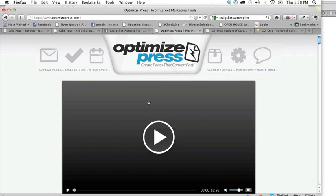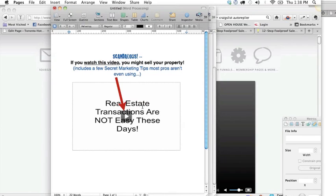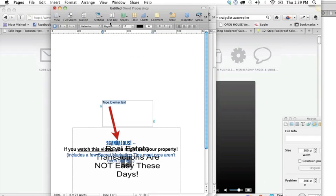But what we teach and what we talk about over and over are general marketing principles made specific for real estate. Direct response marketing for real estate. So the principles will work. You're just going to have to figure out what offers resonate and work in the European market or whatever market you're in.